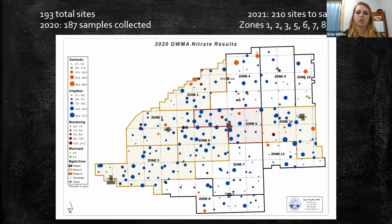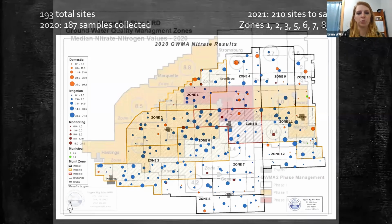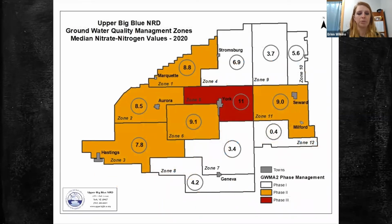So then we take that nitrate data and convert it into our median nitrate map, which this is our most recent one that we have updated for this year. Zones that are below 7 are in phase 1, so those are the white. Phase 2 is the orangey gold, and then phase 3 is the red.